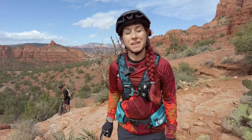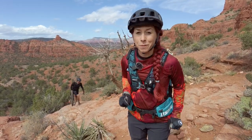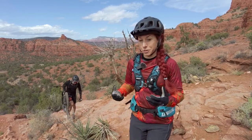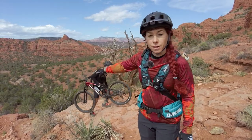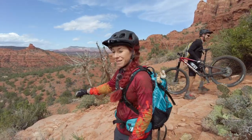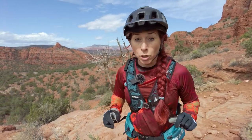This next section is actually one of the most technical ones too, because now we're up to that point of what I was saying earlier. If you're a rider of speed as your friend, you're never gonna make that corner down there, or if you're grippy grabby on your brakes.